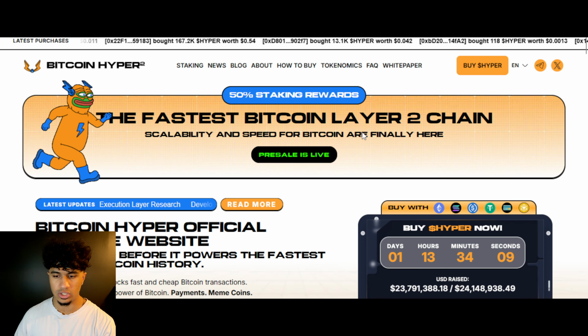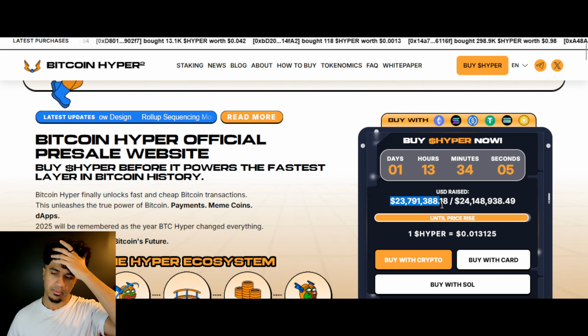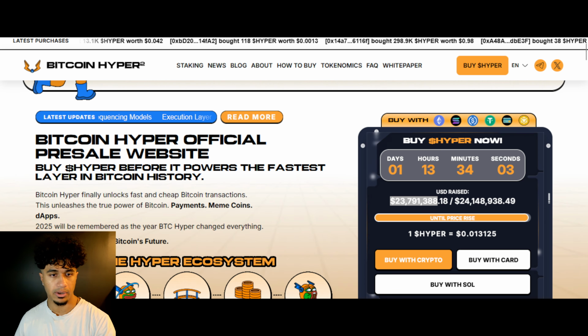Okay, now listen, guys, this is a project that I've been talking about for a while because I feel like it's going to pop off, especially because Bitcoin and Bitcoin related projects are all just doing amazing right now. Let's take a look at Bitcoin Hyper. So as you guys can see right here, it is the fastest Bitcoin layer 2 chain. And we can see they have raised almost $24 million, which is insane to think about. Bitcoin Hyper doesn't seem to care about market fluctuations or market crashes. They're just crushing it in literally every regard.